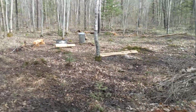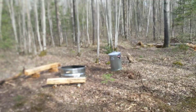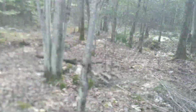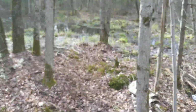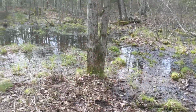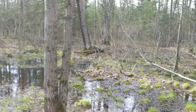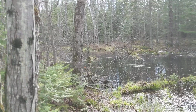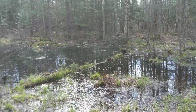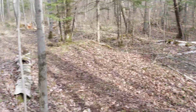Here's the opening, fire pit. Old fire pit, new fire pit, garbage can. Coming through, and now you can kind of see our little pond. So you can kind of see it's clearer now. It does go way back that way. And that's about that.